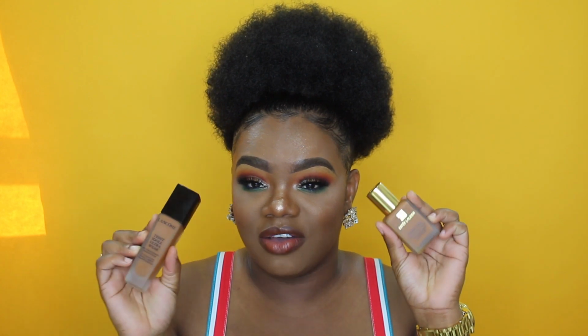So I absolutely love how this looks on my skin. I probably even love this more than how I love the Estée Lauder. I probably love this one more. But I don't know. They both now are like newbies and really good foundations in my collection.